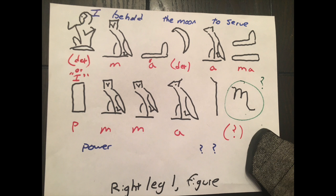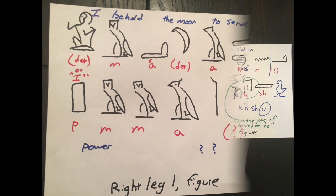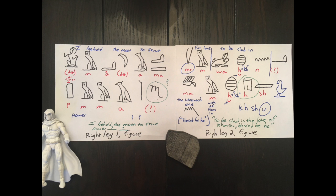There's no articles in ancient Egyptian hieroglyphs either. There's no the, a, or an, so you have to add that to it in order to bring it into English. Then we have the verb to serve, followed by what I believe is the word power. So all of this actually does kind of flow together.